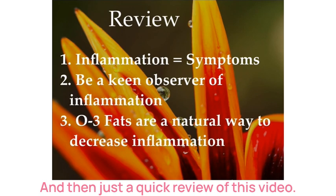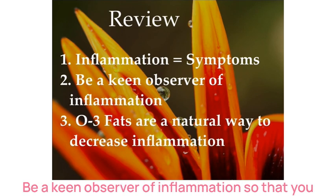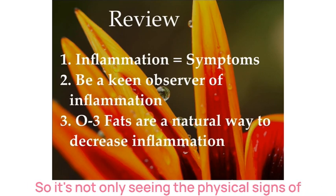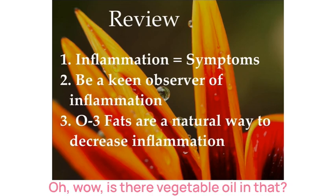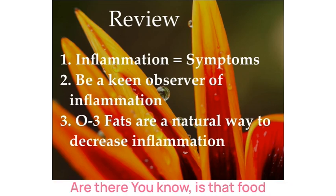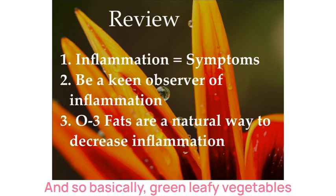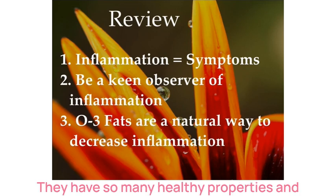And then just a quick review of this video. Inflammation equals symptoms. Be a keen observer of inflammation so that you can start to be aware where we can decrease that. So it's not only seeing the physical signs of it, but going as they're eating food saying, oh wow, is there vegetable oil in that? Is that food pro-inflammatory or is it anti-inflammatory? And so basically green leafy vegetables are going to do a ton for all of us. They have so many healthy properties.